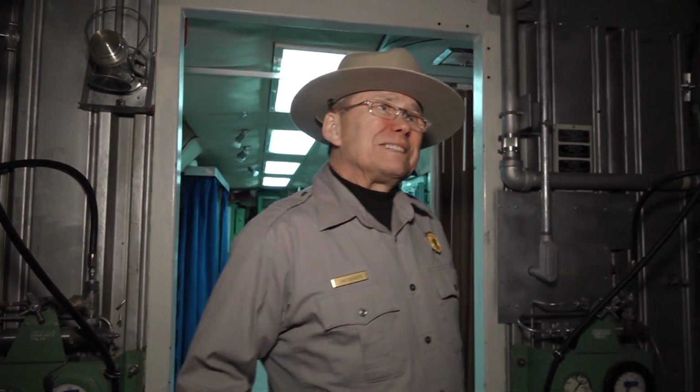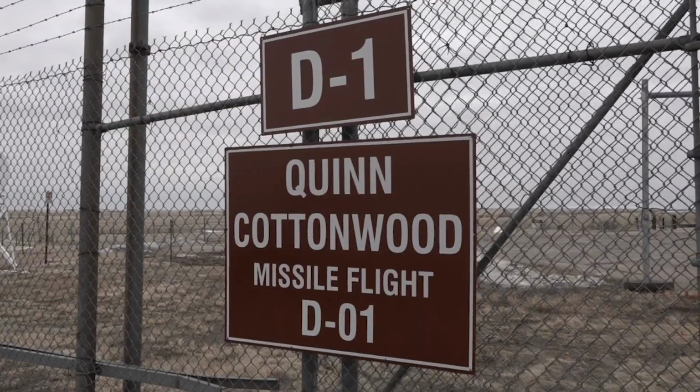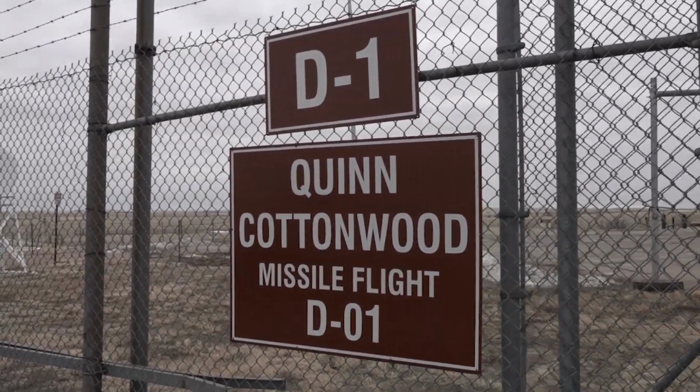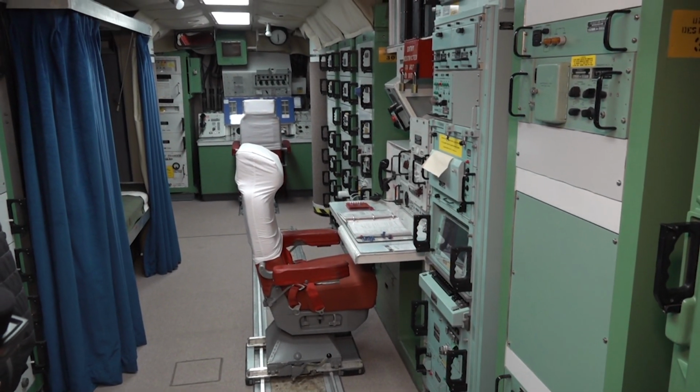Jim, we're located at the Control Center. Right, this is Delta One Launch Control Facility. It's the support building for the Launch Control Center, which lies 31 feet below ground here. What goes on in this building?